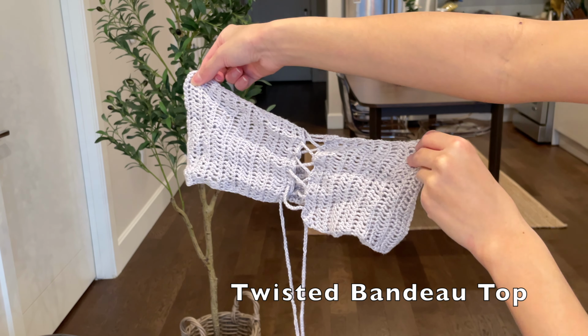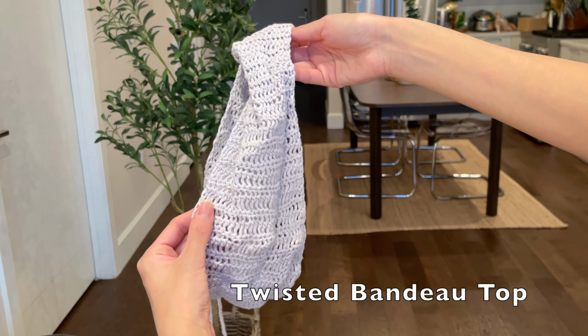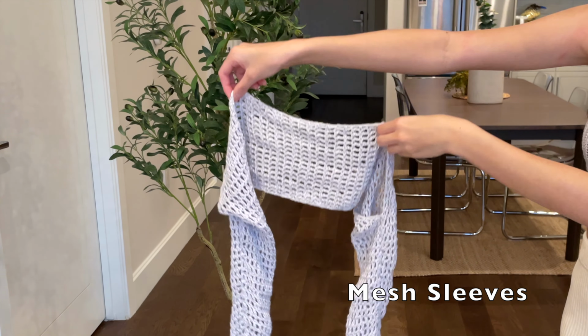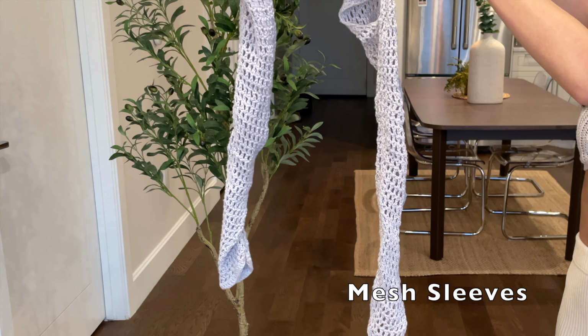I have some photos up on my TikTok and maybe my Instagram if you want to check them out. I had this bandeau twisted top and these mesh sleeves along with a mini skirt, and I wore it with some pearls and I had my dog in a matching pearl leash. It was this whole vision I had in the moment and it all came together and I took some photos, so I have some pretty nice memories with these.